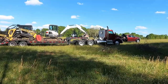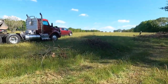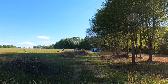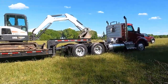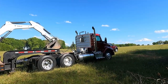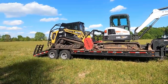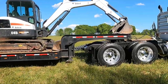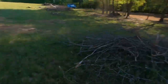The customer wanted, he's gonna keep this brush, something about building fires or something like that. He wanted this brush left here on the edge, and we got him enough firewood to last him a long time up there. But yeah, buddy got Ruby, I think we'll go with Ruby, and load it up here. And we are gonna hit the road.